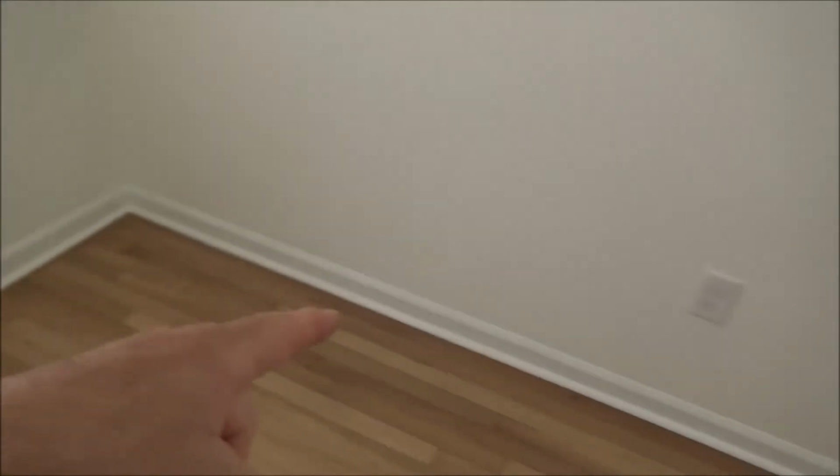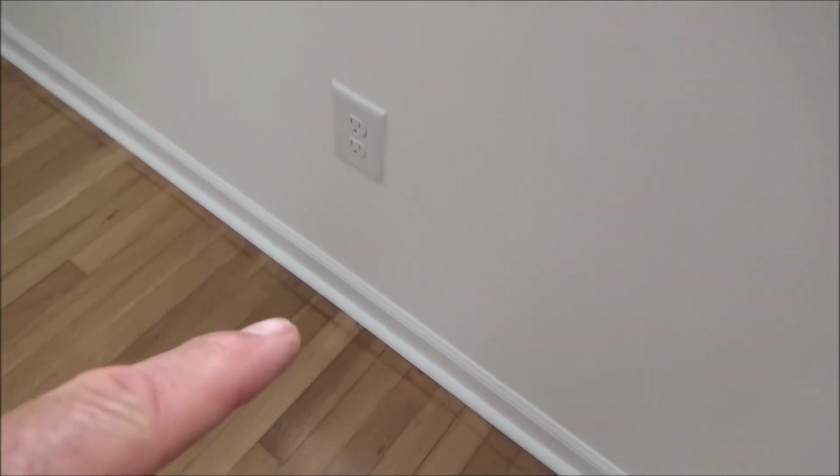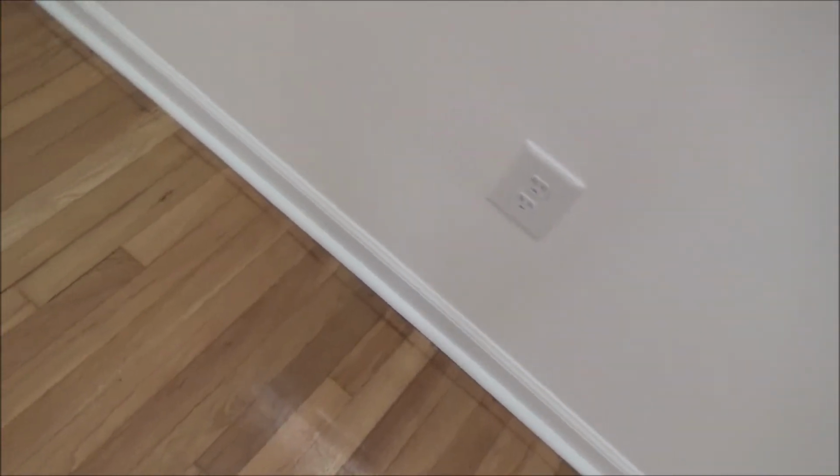But I put down the shoe mold, as you can see, all the way around the room. Looks really good. There's a joint right there. That joint came out really nice. And then we go around the room. I never could get that deep scratch out right there.